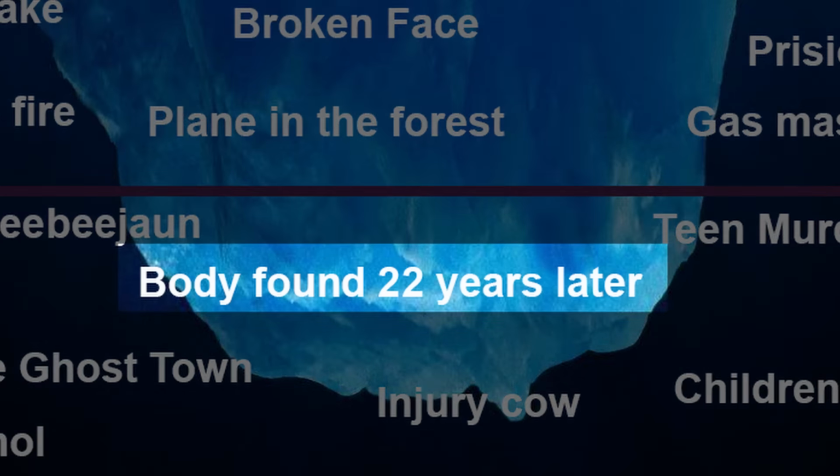Body found 22 years later. So the story goes, a man by the name of William Moult went missing in 1997. He was out at a nightclub at night, and the last heard of him, he was calling his girlfriend from the nightclub to say that he was driving back to their home in Wellington, Florida. He never made it home that night.